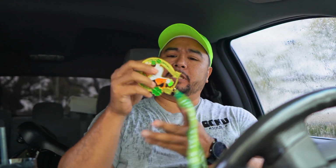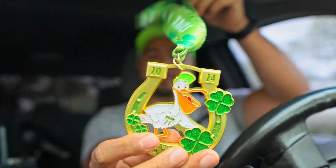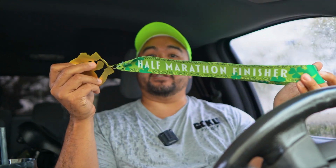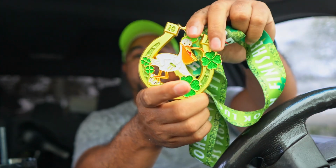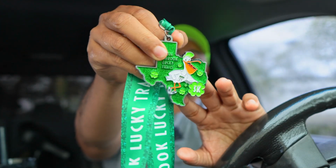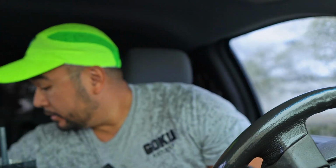All right, so I am back in the truck because it is starting to rain. You see my gray shirt is a little bit rainy, but let's go see the medals. This is the medal for the Lucky Trails race right here. Which one is this one? This is Seabrook Lucky Trails. It doesn't say what distance this is. Oh, this is the half marathon. So this is the half marathon finishers medal. You have this medal right here. This is going to be the 5K finishers medal. Right there, 5K finishers medal.